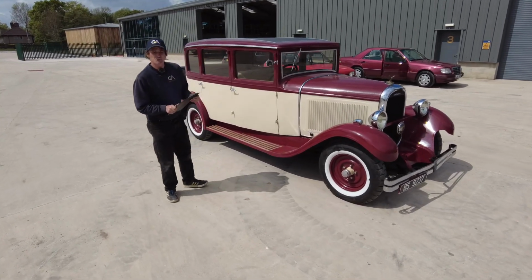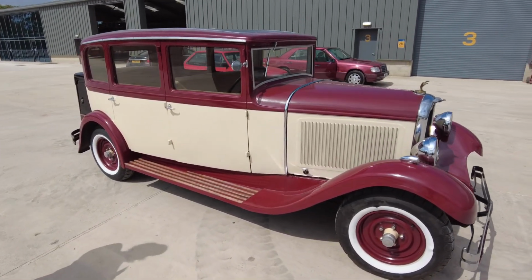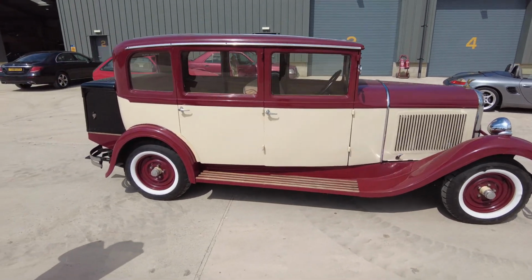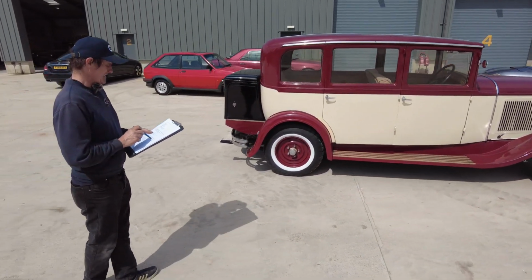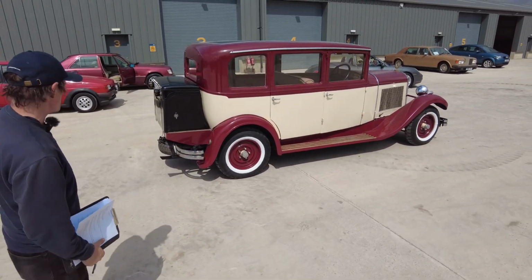This is a 1928 Chenard Walcker T11 four-door limousine. Now, this car was imported into the UK in 1990. I think it's had 2 keepers since it's been here. A very, very rare car. It's only been thought to be one of 5 that he's ever actually manufactured.